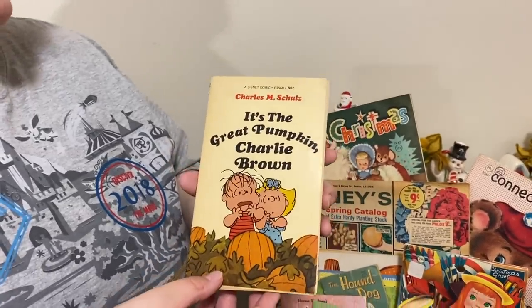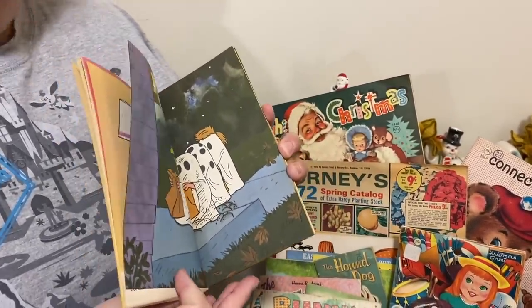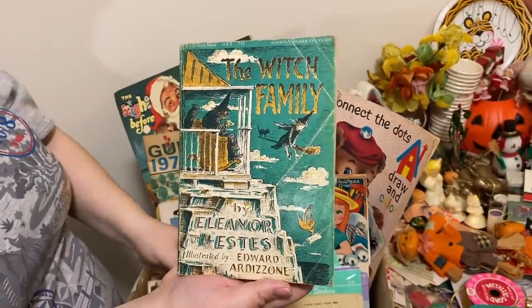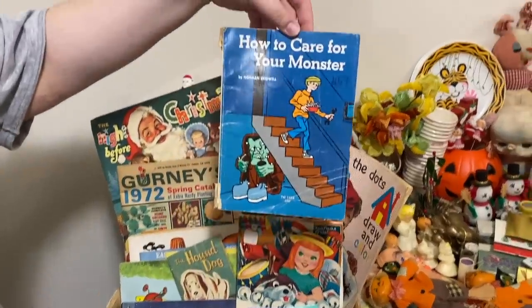But I've never seen this. It's a Great Pumpkin Charlie Brown book, illustrated like this, like animation. And I thought that was really cool. And I found some Halloween books, you know, books that have great graphics for display for Halloween, stuff about witches and all different cool stuff like this. The Witch Family. Look at that cover. That is so cool. No Such Thing as a Witch. How to Care for Your Monster.